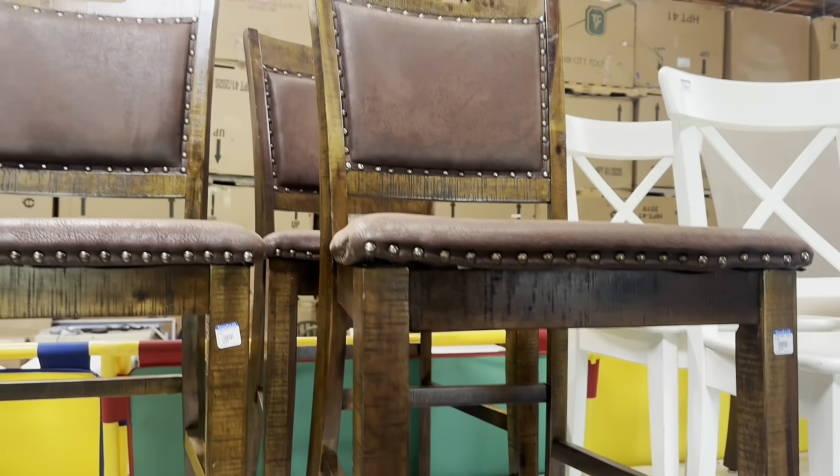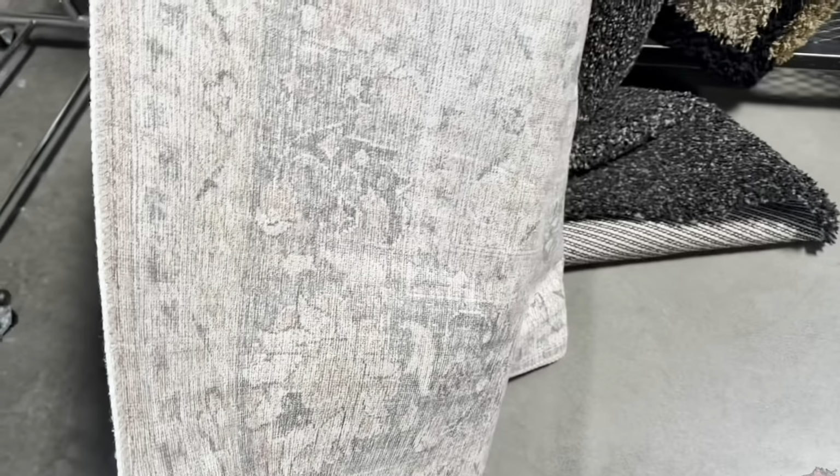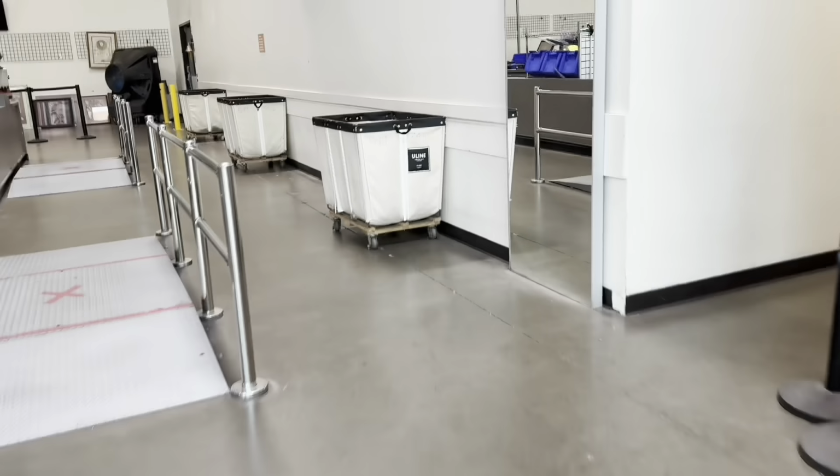These brown stools, there were 3 of them, and they had a very good value compared to the price, so I decided to snag them. This rug here was very nice and very large, but it did have a stain on it, so always be sure to check before you buy.